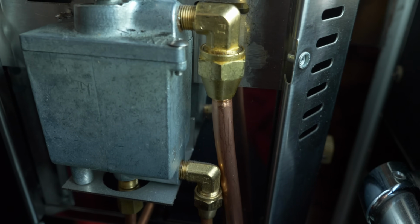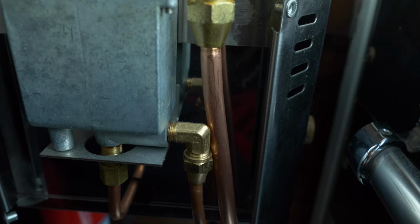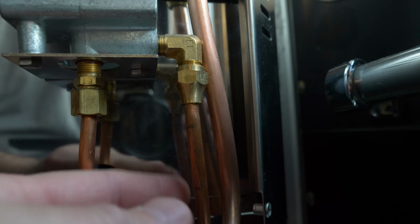Okay, the next thing you need to consider when you're installing this thing is fuel. Now there are two lines that come out of this heater. One of them is a drain line. It drains excess diesel to daylight.